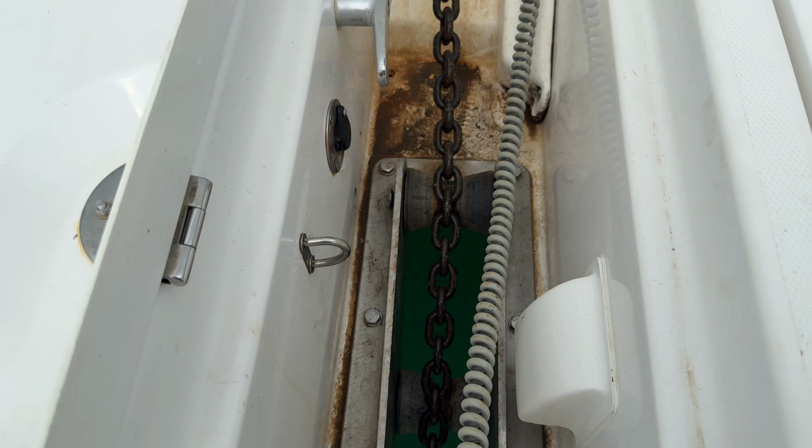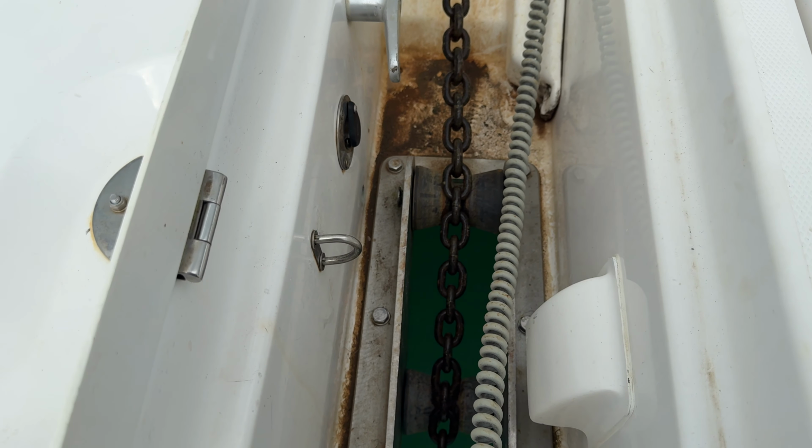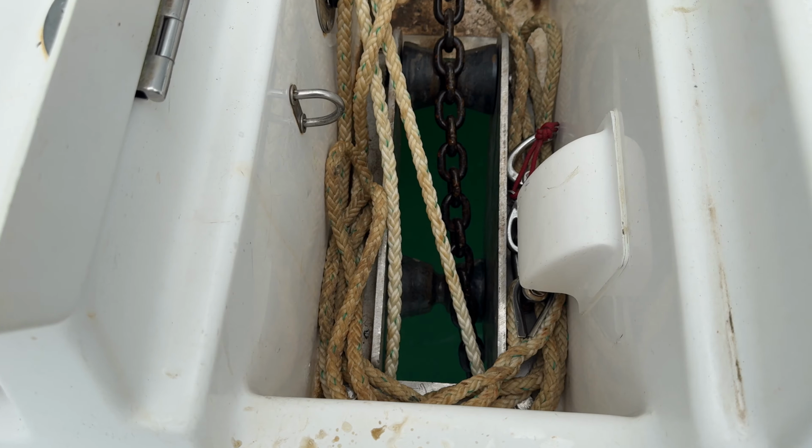I'll bring the anchor up so the bridle's undone, and then raise the rest back remotely from the cockpit. Just have the weight of the chain pull the boat forward. Now I can unhook the bridle. It's held on by a snap shackle. Easily runs over the rollers. Okay, bridle's all stowed, and I can do the rest from the cockpit.